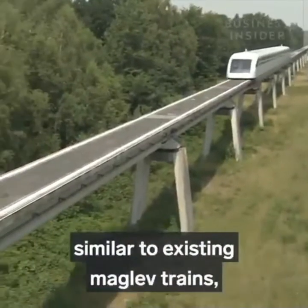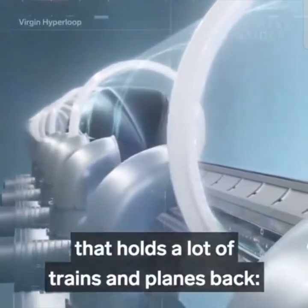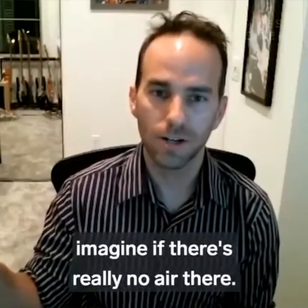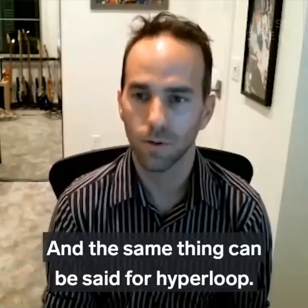And while you might think this sounds similar to existing maglev trains, the Hyperloop concept removes a key element that holds a lot of trains and planes back: air resistance. If you ever stick your hand out a window when you're driving in a car, imagine if there's really no air there, you really wouldn't feel that force pushing back your hand. And the same thing can be said for a Hyperloop.